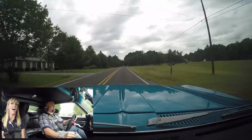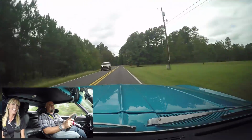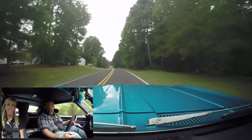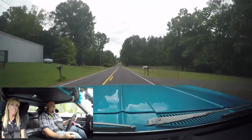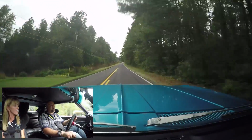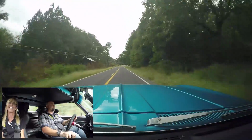It helps a lot in your confidence and your driving. What's the final drive in this car? You know? Gosh, you don't know? I should know. Oh, you mean the rear axle? The rear axle. 389. 389? Yes. Okay, so same 389 as Kyle's car. Correct. I thought you meant transmission.